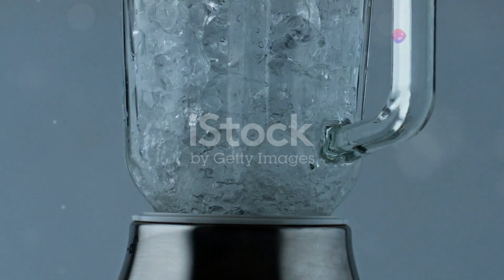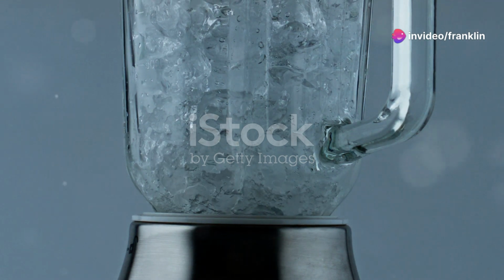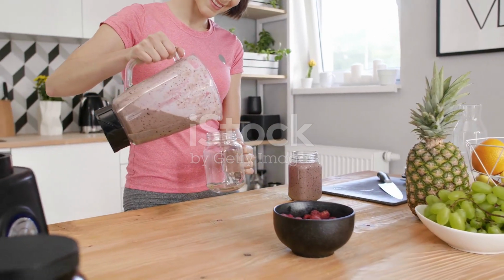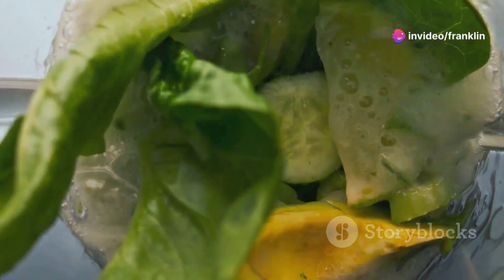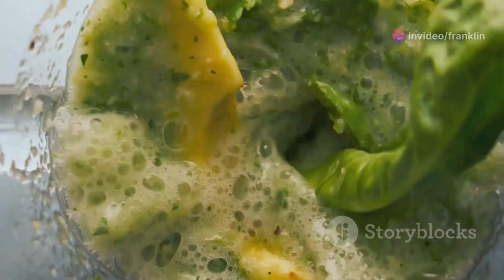Now let's get down to the nitty-gritty. How does the Ninja BL610 actually perform? In a word, flawlessly. This blender truly lives up to its professional name, delivering exceptional results with every use. Remember that 1000-watt motor we talked about? It's not just for show. This blender powers through even the toughest ingredients like frozen fruits, leafy greens and nuts with remarkable speed and efficiency.